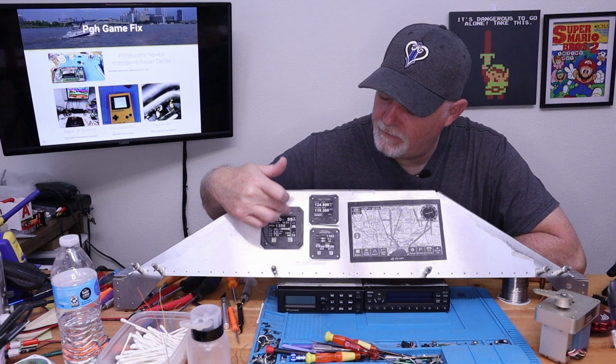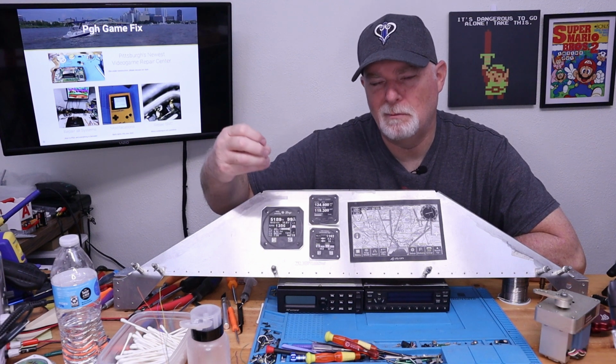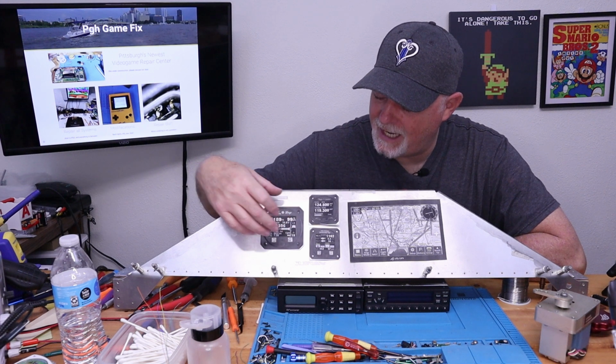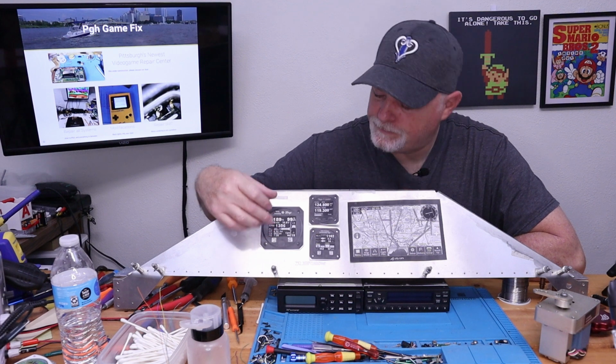It also has a variometer to show a rate of climb. I guess variometer is really meant more for a glider, but our rate of climb indicator. So this is the bulk of what we need to know when we're flying.